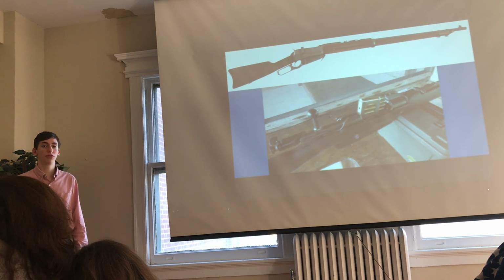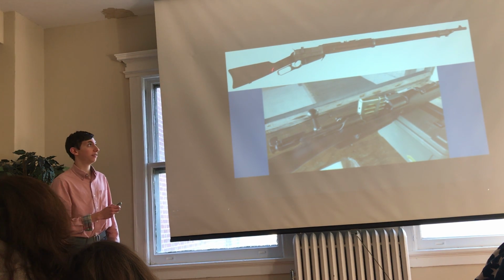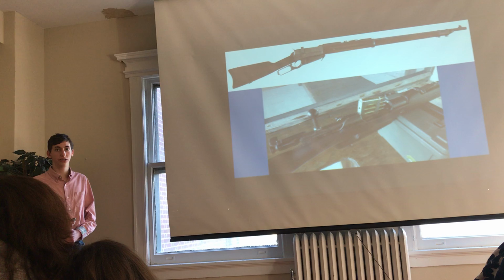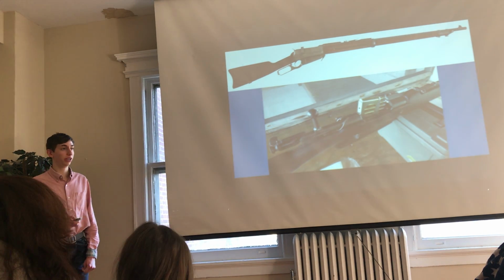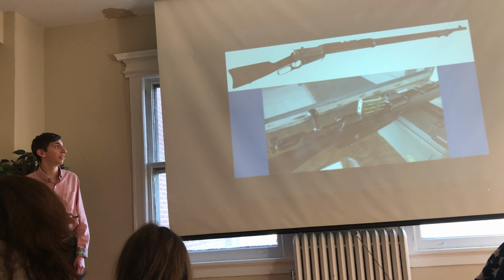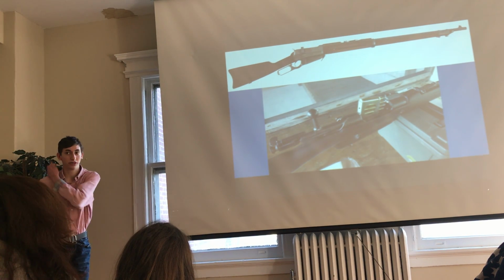And there were some repeating rifles used in World War I, notably by the cavalry. This particular one is actually the Winchester repeater. Winchester also made a number of the famous repeating rifles from the Wild West, but they also manufactured this one, which was used by some cavalry during the war.